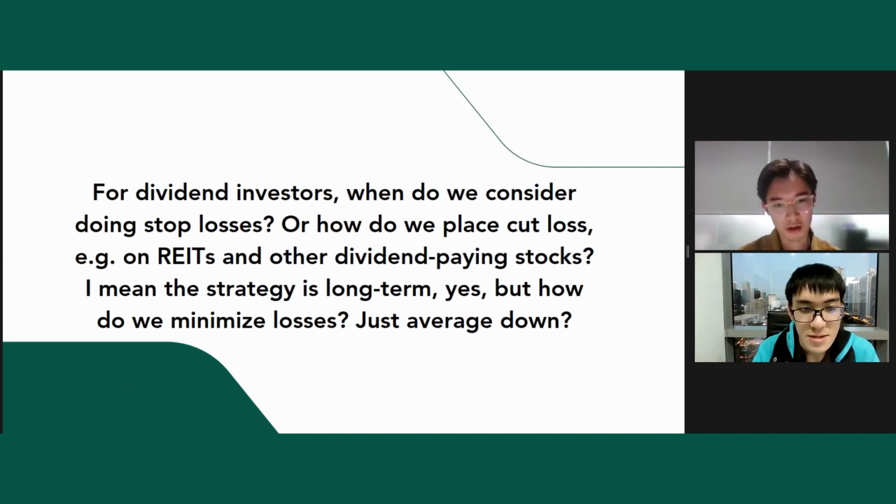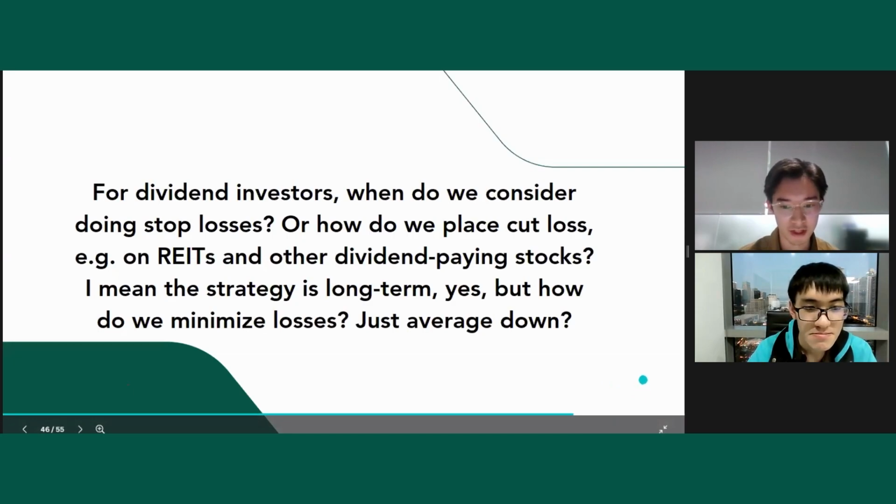And when it comes to doing stop losses, usually at the start of your investment, your stop loss is generally below support. But as the trend goes up, you can put your stop losses below a moving average or previous support. But thinking long term, you wouldn't do this unless the stock has fundamentally changed, the dividends are falling, or it's facing some regulatory issues. That's when you want to sell a long-term investment. I hope that answers your question. Next question, please.